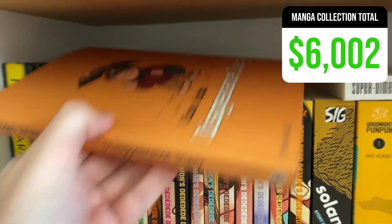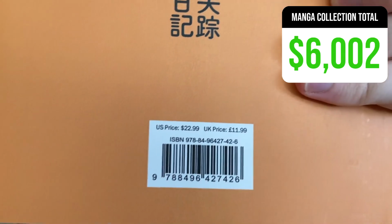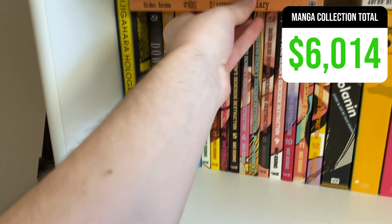Got this at Half Price Books. Let's see, the cover price is $23. I'll do the math and add it to the total. Wow, that was more than I was expecting.